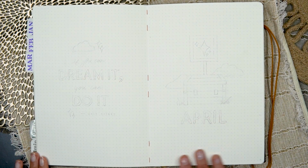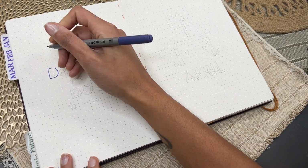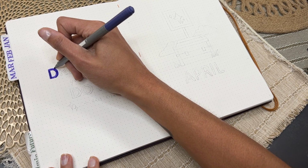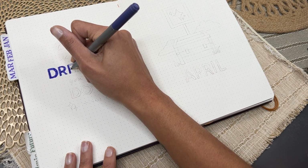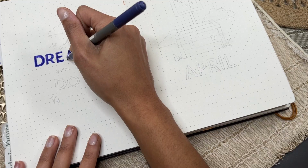We're getting right into it today with another monthly bullet journal setup, and we're starting off with the quote page. The quote this month is, "If you can dream it, you can do it." And this is a Walt Disney quote, which is perfect for the theme this month, which is inspired by one of my favorite games right now, Disney Dreamlight Valley.